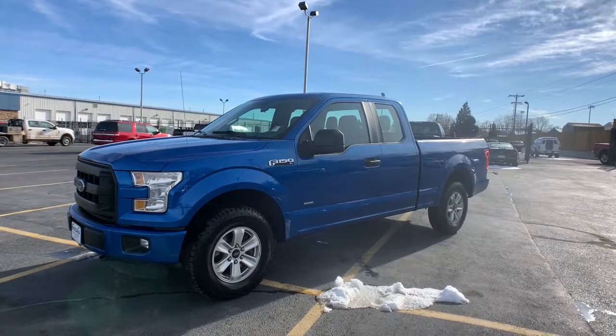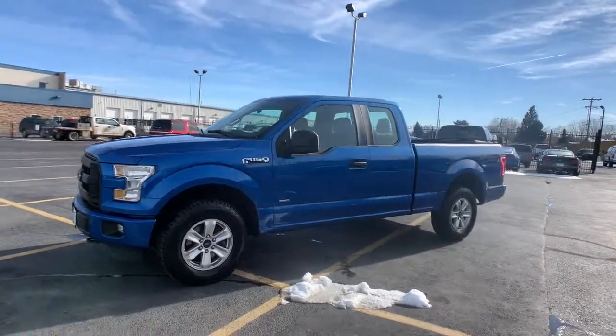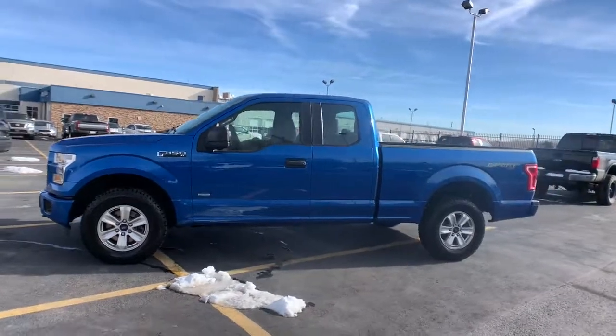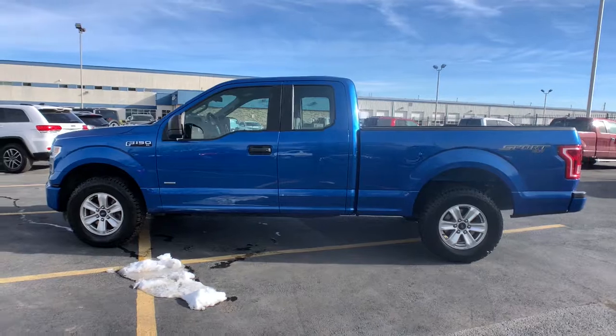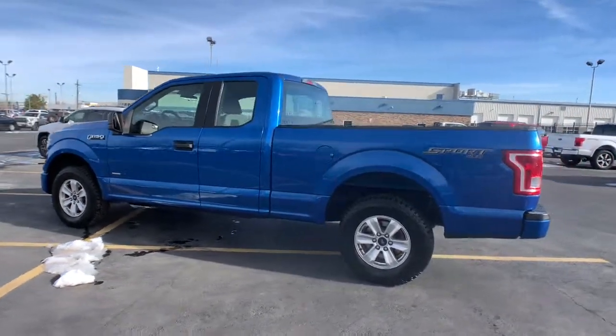Here is a wonderful 2016 Ford F-150. With less than 100,000 miles on the odometer, this vehicle provides excellent value. Take a closer look at this full-size F-150.